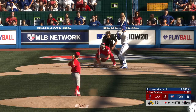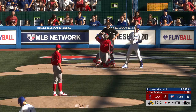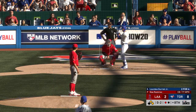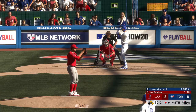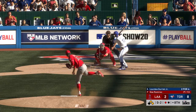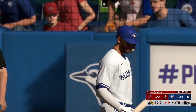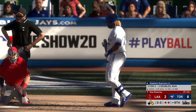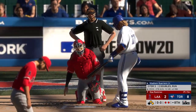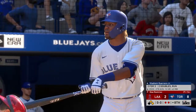The 0-1 pitch. Well out in front of the breaking ball there for a strike. Swing and a miss, and they'll dodge a major bullet that time. 2 away. Now batting, stepping into the box, Vladimir Guerrero Jr. So far 2 for 3 in this one.